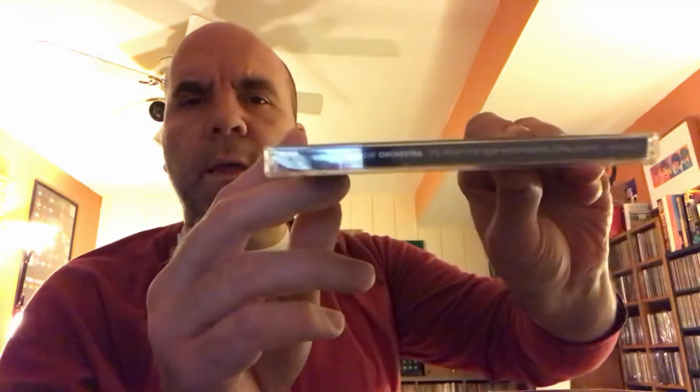This is a live album that was originally released, I can't remember where it was originally released, in England maybe, but I know it didn't originally come out in America. And this, I don't believe, is the original cover, but this is the CD that I have. It's The Night the Lights Went On in Long Beach, and it's got 7 songs.